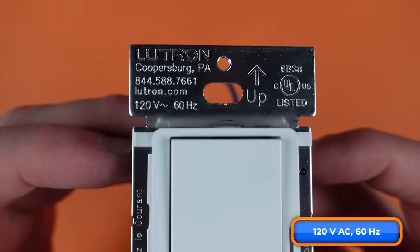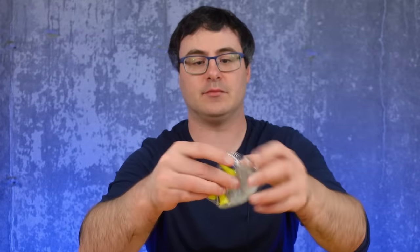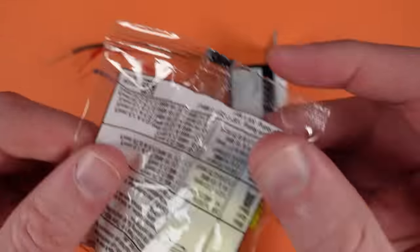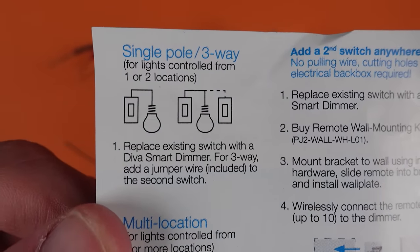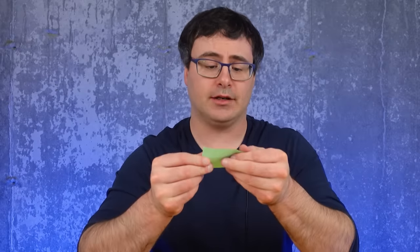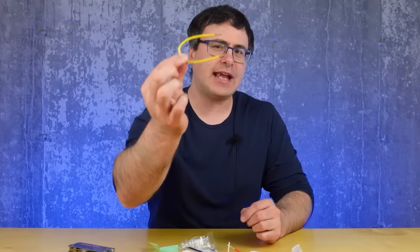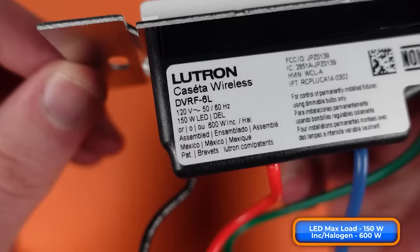In the box, we got the switch itself. We've got some mounting hardware. We've got some electrical ties there. We've got a short little guide and then some instructions for how to get a better guide. And this little green piece of paper that I'm sure says something on it. Doesn't speak English, so I don't know what it's saying. We also get this, which is a jumper wire in case you're using basically a second switch, as far as I can tell here in the notes.